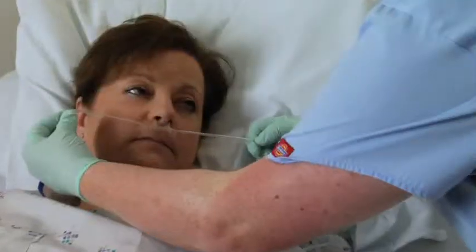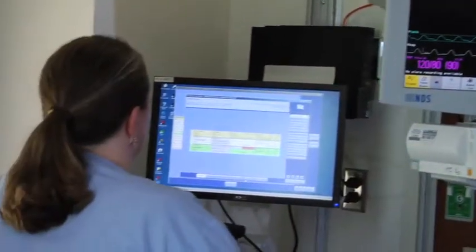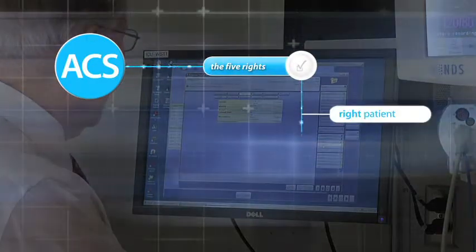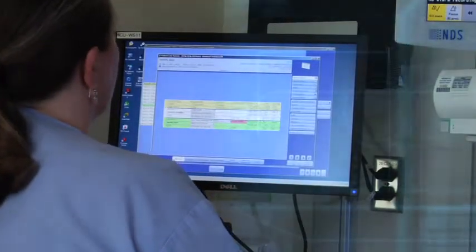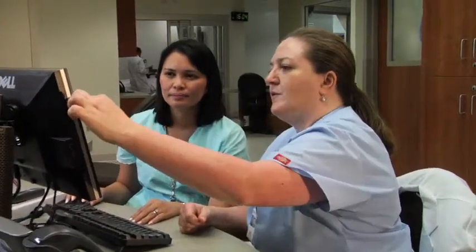As Jane is settled into the ICU, ACS technology helps everyone stay in sync. As vital signs are automatically recorded, as the nurse identifies a potential threat, high blood pressure. As blood pressure medication is administered, verifying the five rights: right patient, right medication, right dose, right route, right time. The ICU nurse easily reviews Jane's current medications listed by the ED nurse, so she doesn't have to disturb David with more questions. When a shift change occurs, nurses share information through the online medical record, including vital sign trends and test results.